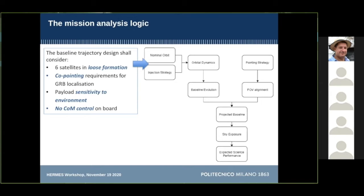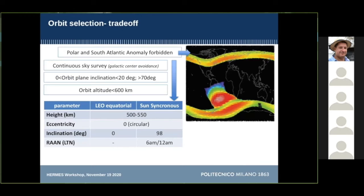Also, we have some cap on the orbit due to the sensitivity of the sensors inside the payload to the environment. And we need an overlap in the field of view of the satellites in order to guarantee a correct triangulation of the GRBs. We had to perform a very careful trade-off on the nominal orbits. We have, of course, some sources of disturbance on the sensitivity of the payload and the quality of its measurements, speaking about the South Atlantic Anomaly, but also the polar regions in which high-charged particles may concentrate. We restricted the search to low Earth orbits around the equator and some synchronous orbits.